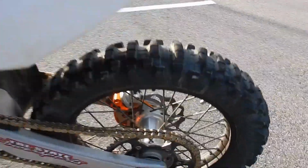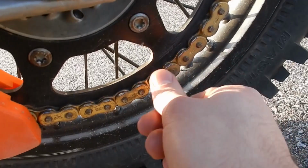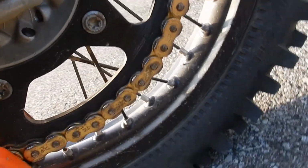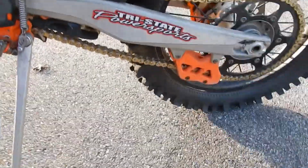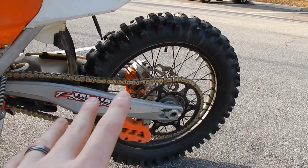As for gearing, I don't know what is stock on a KTM 300XC. I think that we dropped it down maybe two teeth in the rear to get a little more top end. Yeah, this is a 49. 49 and, I don't know what the front is. I'm not counting it. So 49 rear, and I'm pretty sure the front's stock. So that might be stock gearing, but don't hold me to that. Don't roast me in the comments.